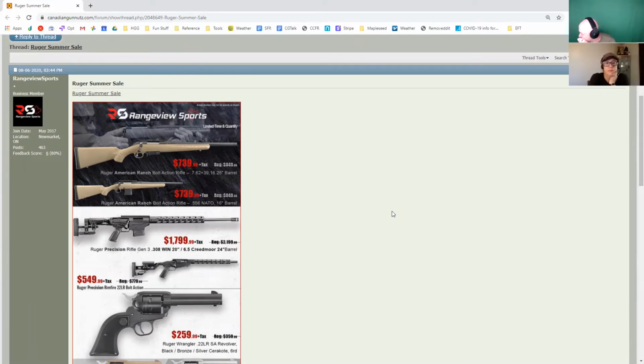7.62x39. The neat thing about that is it would be a good low recoil hunting rifle, because 7.62x39 is fine for that kind of thing. You could get a .243, but this would be considerably less recoil even than a .243. You're range limited. You'd only want to take a shot within say 150. Just because it's not developing a ton of power at the muzzle, but I would do it. It'd be perfect for hunting in Ontario. Just saying.